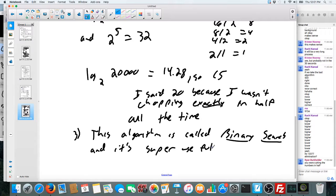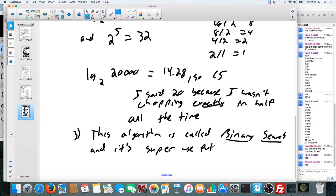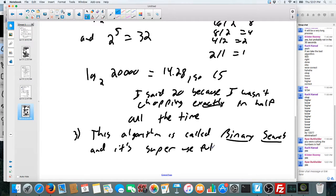But does the process make sense? Does the fact that I'm taking a number and chopping it in half, which means I automatically get for free a lot more information than just the single high or lower, make sense? And that chopping a number in half over and over and over again gets down to 1 way faster. So 15 is much, much smaller than 20,000, right? And if I go to 40,000, twice as big a range, I only need one more guess. It's one more chop in half. Okay, so that's the big idea for today.